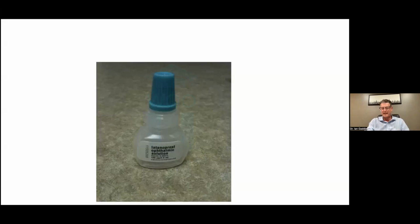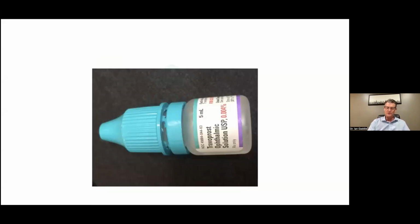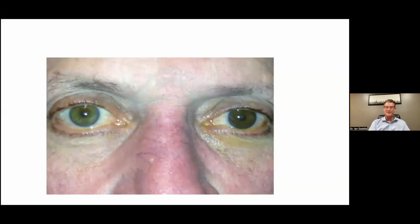So that's that. But now we have a lot of different manufacturers. Sandoz makes a lot of generic eye drops. We now have travoprost 0.04% generic. We have bimatoprost 0.03% generic on the market. So our patients are likely getting a runaround when they go to the pharmacy, to say the least.